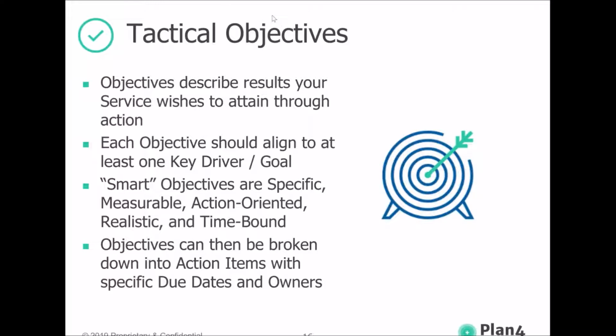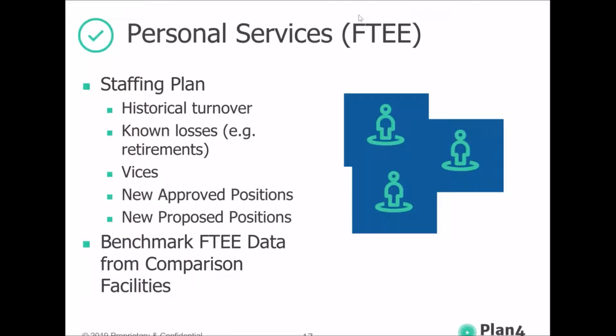So it takes a little work, but I'll tell you, once you can turn the corner and get your services to build well-aligned, well-defined tactical objectives, it is a game changer for all the rest of the planning elements that flow from there.